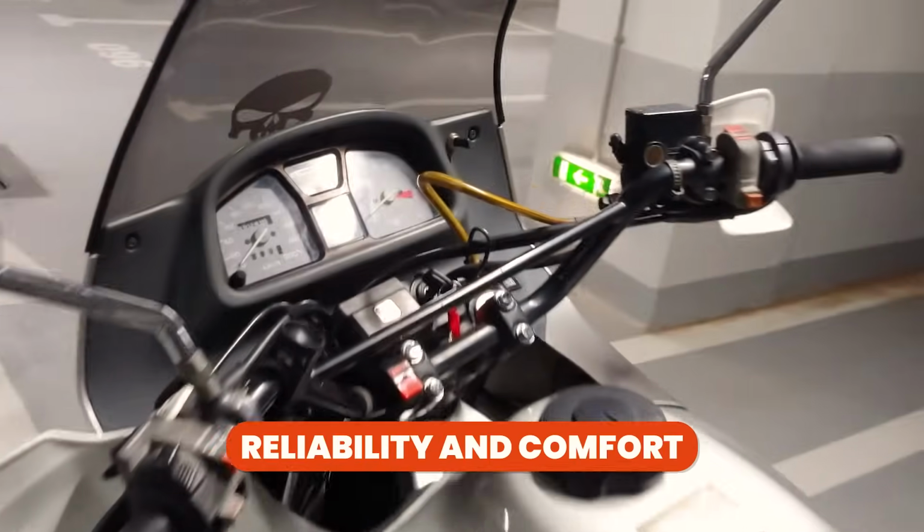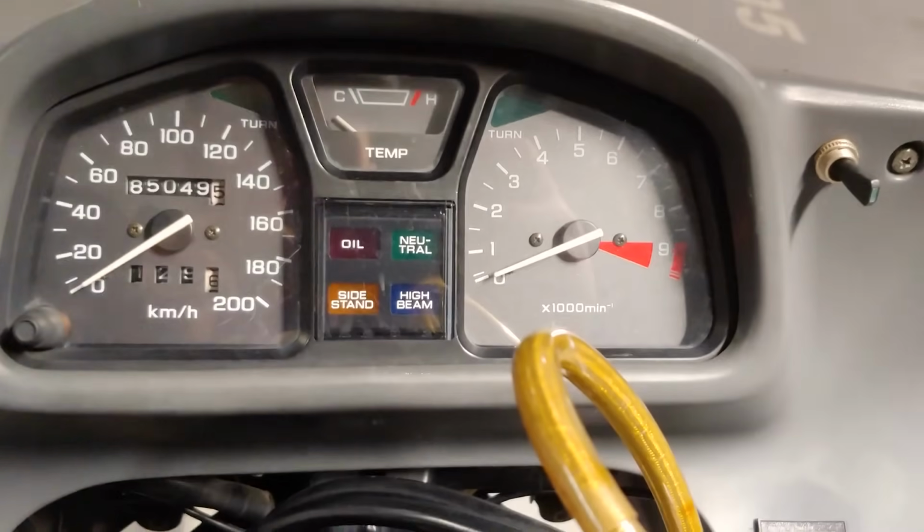It may not be the flashiest rally bike, but in terms of reliability and comfort, it's one of the best choices for serious adventurers. Next, we'll check out another Yamaha legend.